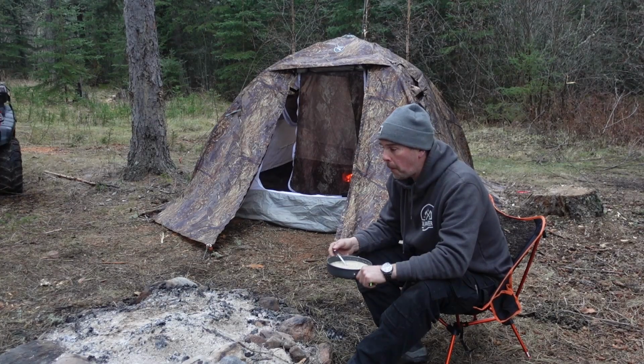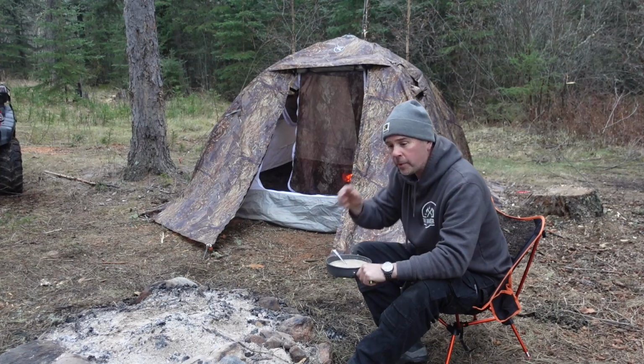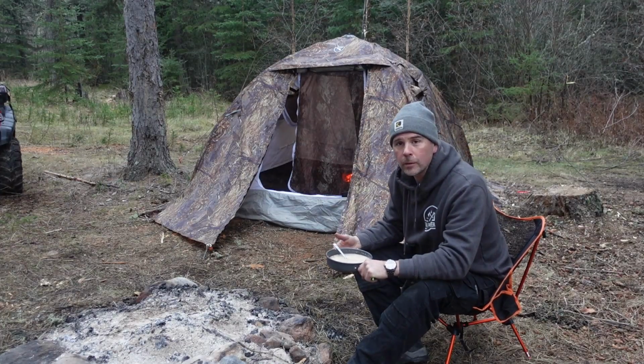So it ended up being nice and comfortable last night. Can't complain. As a matter of fact, I had to open up the little tent door there because I sleep my head towards the tent door. Just open it up enough for a little breeze to come through, and I'm breathing in cold air. Nice and hot in the tent. Knocked me out. It was perfect.